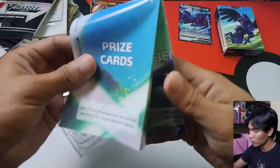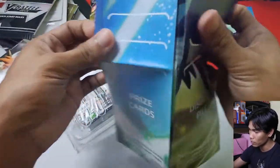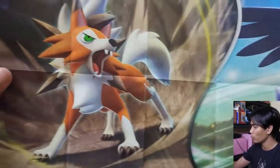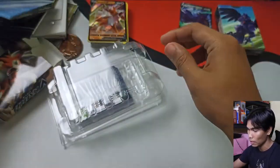And of course, for the playmat here. So the first one, of course, it's for Lycanroc. So this time it's for Corviknight. There you go. So this is for Corviknight, and at the back you will see the same for both of the Pokemons or the star Pokemons of this V battle deck.